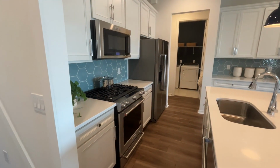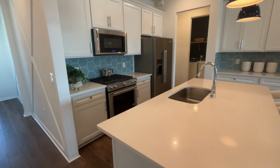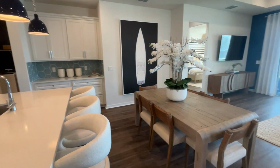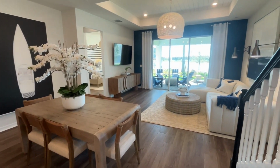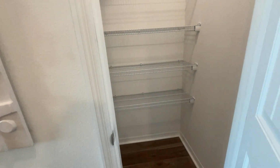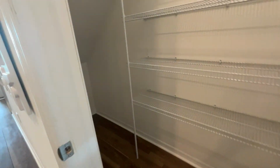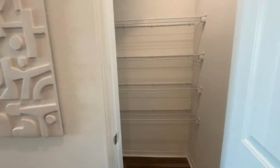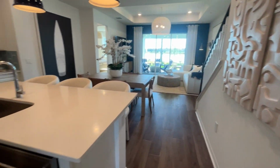Ooh, everybody loves a kitchen. Let's take a nice view of this kitchen. That's nice. I love a good kitchen. The kitchen's actually my favorite part of the home. Before we move on, though, I do want to show you guys this. This is going to be your pantry, and you have some space underneath the stairs as storage. They used all the space in this home really well.